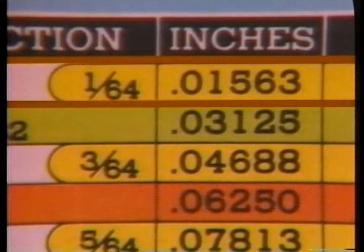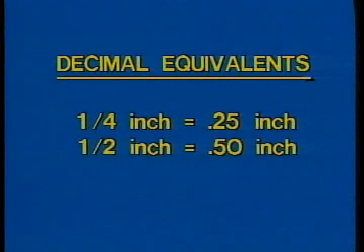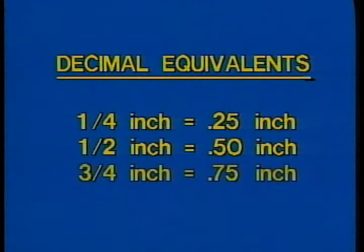This number could be rounded off to 0.0156, read as 15.6 thousandths, or even rounded up to 16 thousandths. Certain fractions have easy-to-remember decimal equivalents. 1/4 of an inch equals 0.25, 1/2 inch equals 0.50, and 3/4 equals 0.75, or 750 thousandths of an inch.